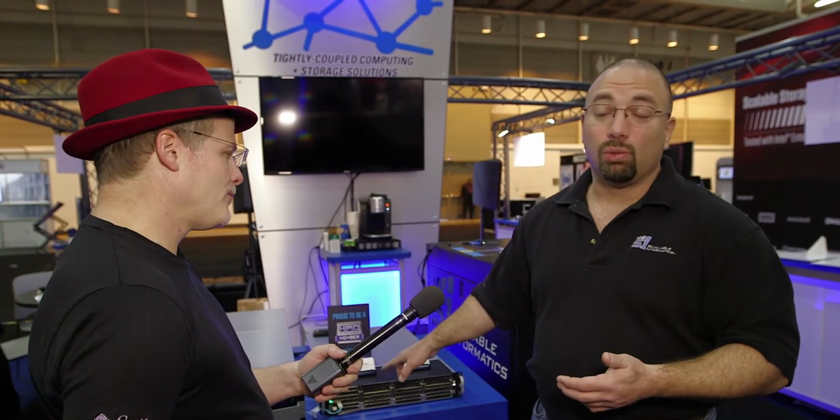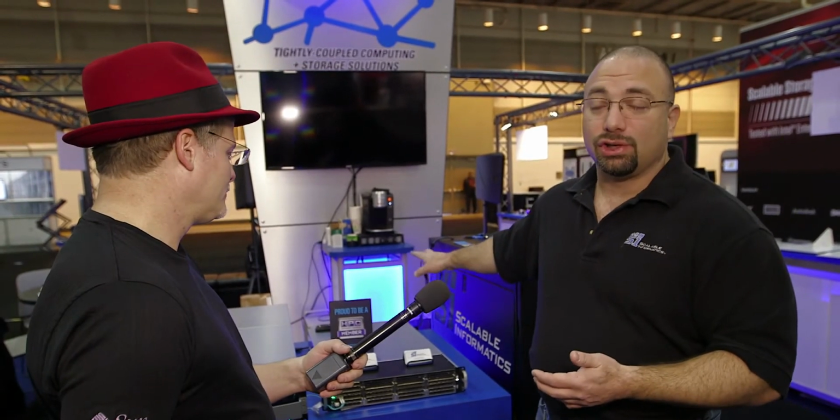And right now we're doing it with 1G and 10G and 40G, but we've got customers asking us to do 10G, 40G, and 100G, and 10G, 40G, and InfiniBand, and all these other very interesting cross-connection type capabilities.